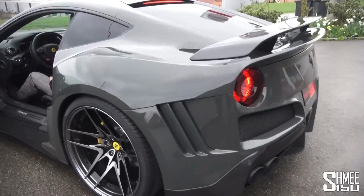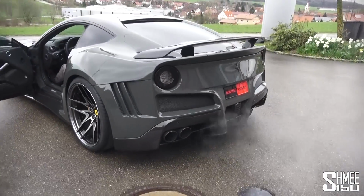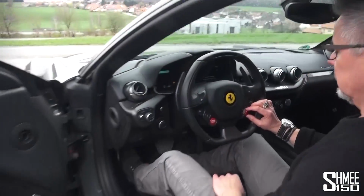So it starts loud and the valve closes there. We've got it in wet mode, right? So wet means valve's closed. So you can hear that the valves don't go too loud.